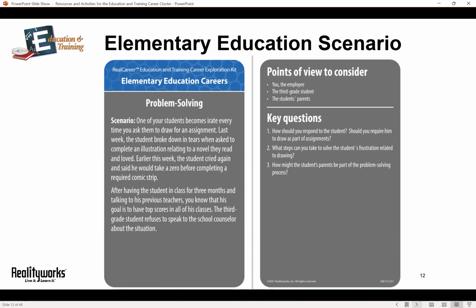So let's share. One of your students becomes irate every time you ask them to draw for an assignment. Last week, the student broke down in tears when asked to complete an illustration relating to a novel they read and loved. Earlier this week, the student cried again and said he would take a 0 before completing a required comic strip. After having the student in class for 3 months and talking to his previous teachers, you know that his goal is to have top scores in all of his classes. The 3rd grade student refuses to speak to the school counselor about the situation.